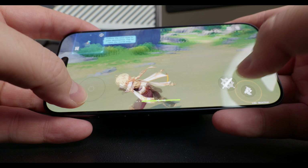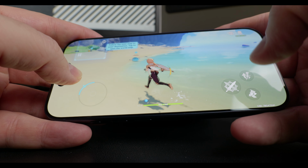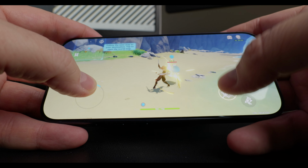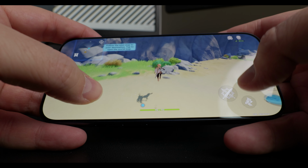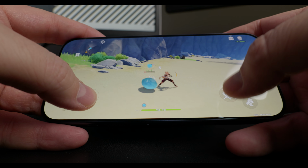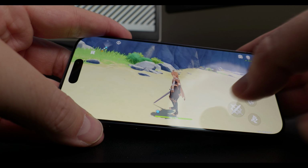From a gaming perspective, I've not really experienced anything in terms of slowdown or heat. It is October, November here in the UK, so I haven't got to worry about it getting too hot at the moment. So maybe next year, middle of summer, we'll see how well the vapor chamber and the new aluminium body work. But on the whole, it's everything you've come to expect from an Apple phone.